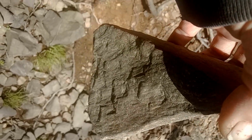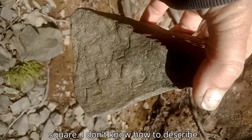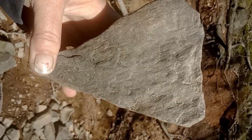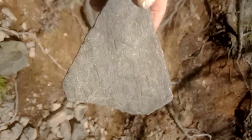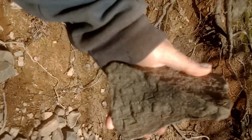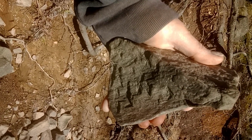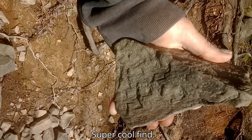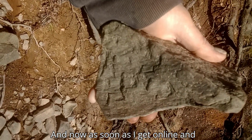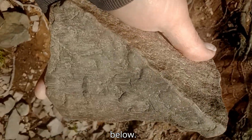Almost like a square. I don't know how to describe that. It's hard to see this way. I think that's the best view there. Super cool find. And as soon as I get online and remember the name of it, I'll put it below.